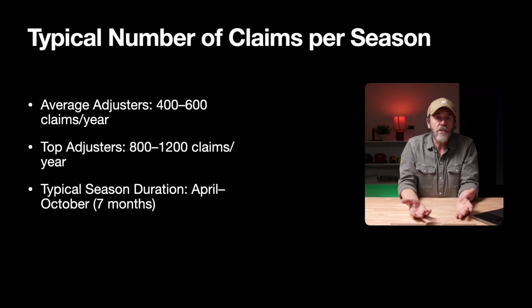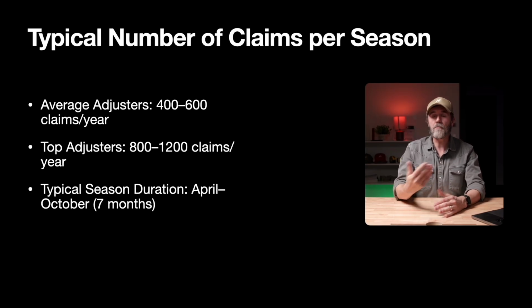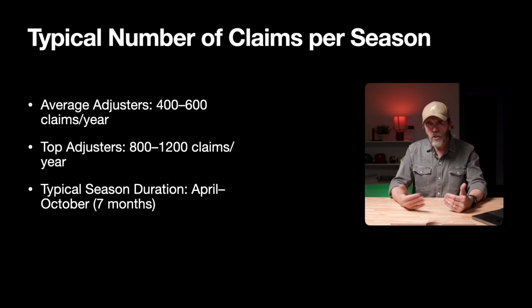All we're worried about is closing as many claims as possible, right? So an average adjuster, I think, honestly, should realistically be sort of expected to close between 400 and 600 claims per year, so around 500 claims. Top adjusters are going to be 800 plus, 1,200 claims per year, right? And again, the distribution, we're not going to be upset that we didn't get as many of the large claims. We're after that volume number, right? Because where we're making our money is on that volume piece, right? Typical season is going to be from April to October-ish, right? Could be flexible on either end of that.